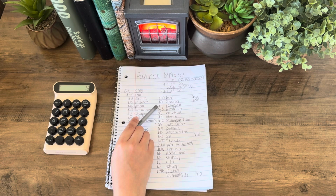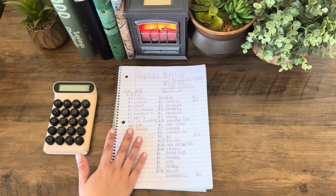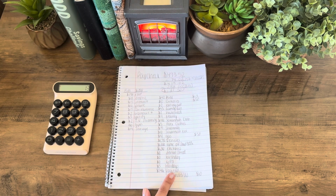So we'll see what happens, but I'm just gonna look through everything and make sure that this is what I would like to do for this week. This looks pretty good to me. I know I wasn't able to add money into vacation either. Typically I do add $20 into vacation as well, but I think it'll be okay.